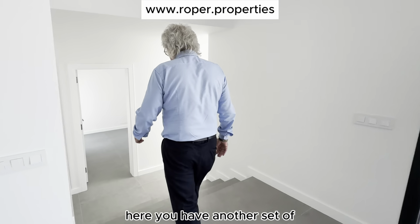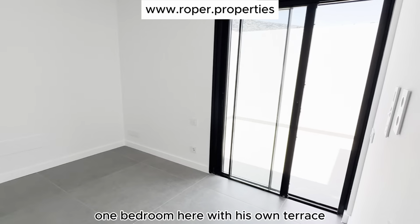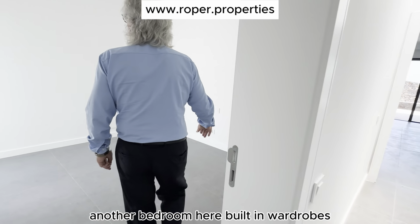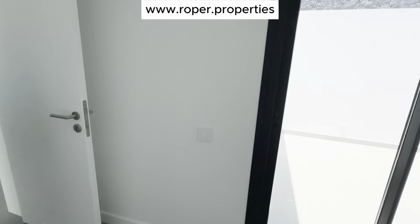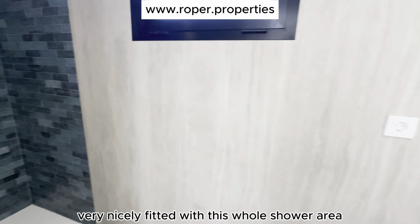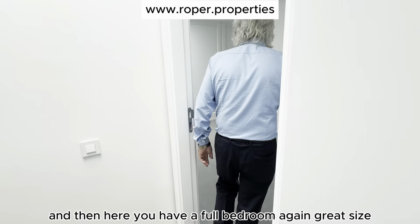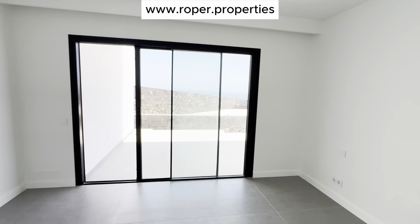Here you have another set of one bedroom here with its own terrace and air conditioning unit. Another bedroom here, built-in wardrobes. Terrace can be used by the two bedrooms there and air conditioning. Here you've got a bathroom here. Very, very nicely fitted with its own shower area. And then here you have a full bedroom again. Great size, beautiful outlook, beautiful sea views.